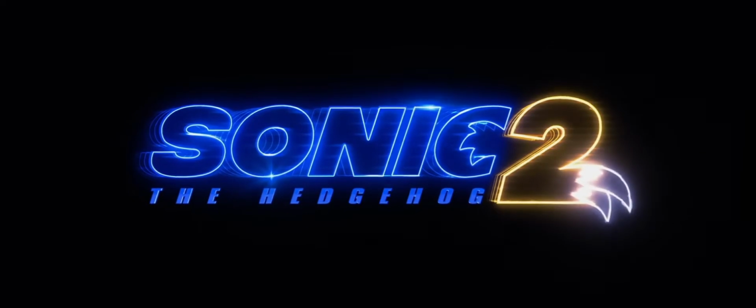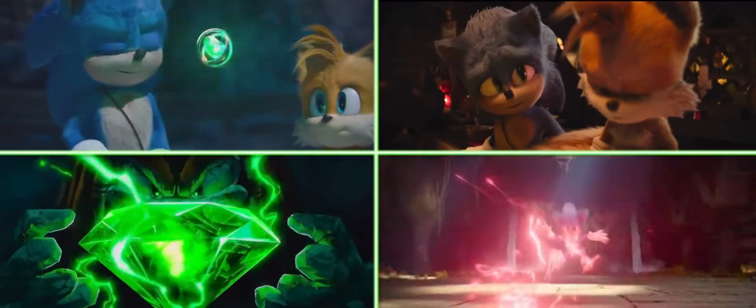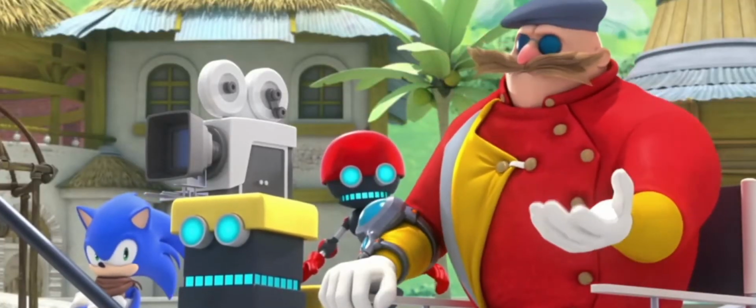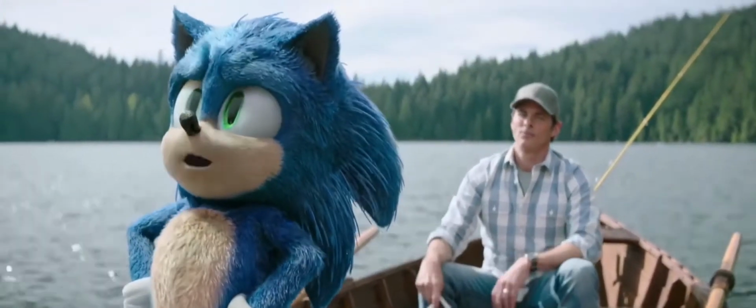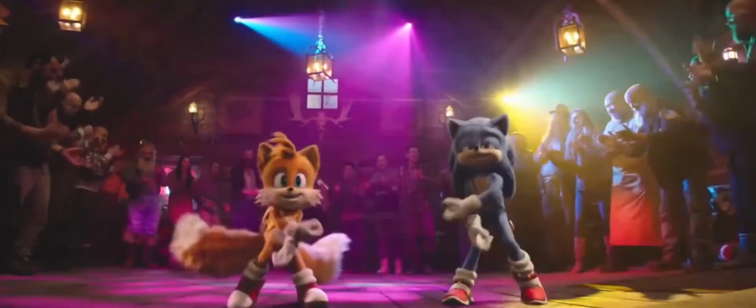Okay. Sonic the Hedgehog 2 has a fun story, well-written characters, impressive animation, and glorious action. All things that would make a great Sonic movie by themselves. But of course, Sonic 2 goes that extra step above and beyond, and injects itself with the one thing that I think makes this movie truly special.